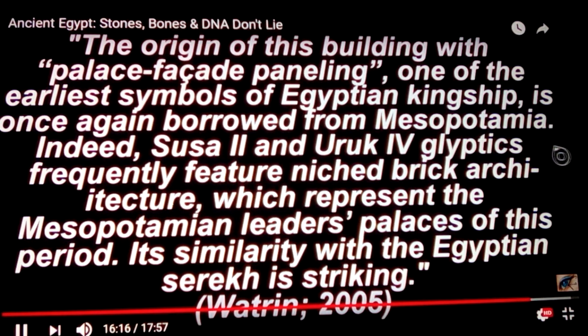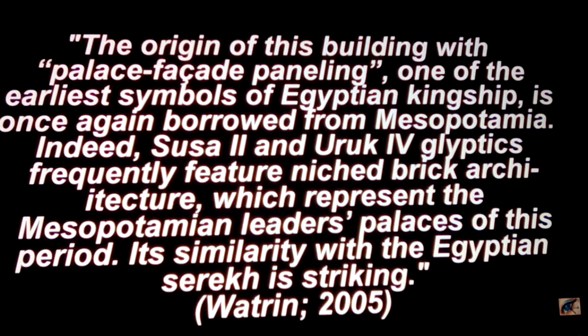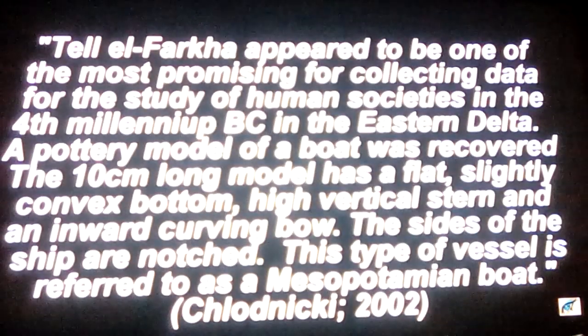And indeed, Susa and Uruk glyphics frequently feature niched brick architecture, which represent the Mesopotamian leaders' palaces of this same period. Its similarity with the Egyptian serekh is striking. In fact, it's more than striking. You can find that the earliest pyramids were done with mastabas, and then they came to be step mastabas, triple mastabas, step pyramids, and then they smoothed them off.